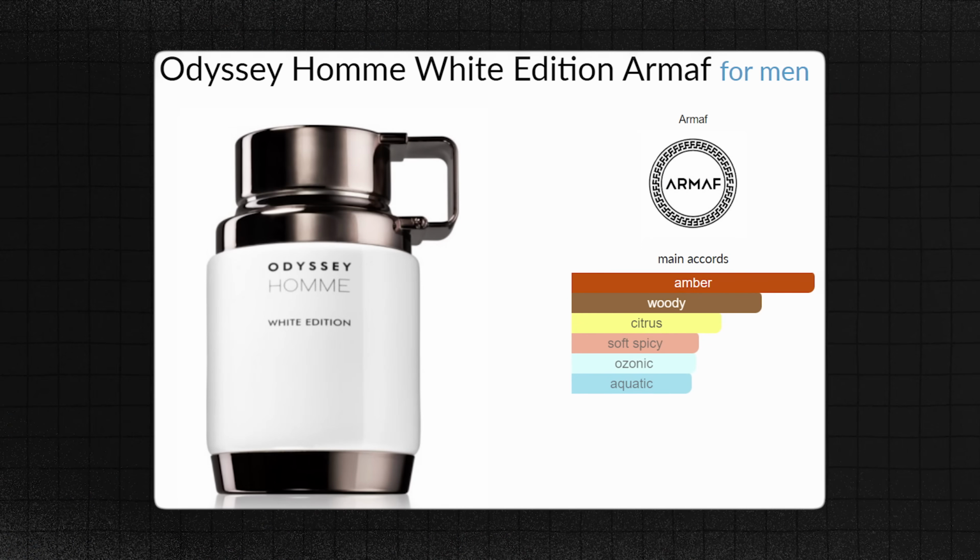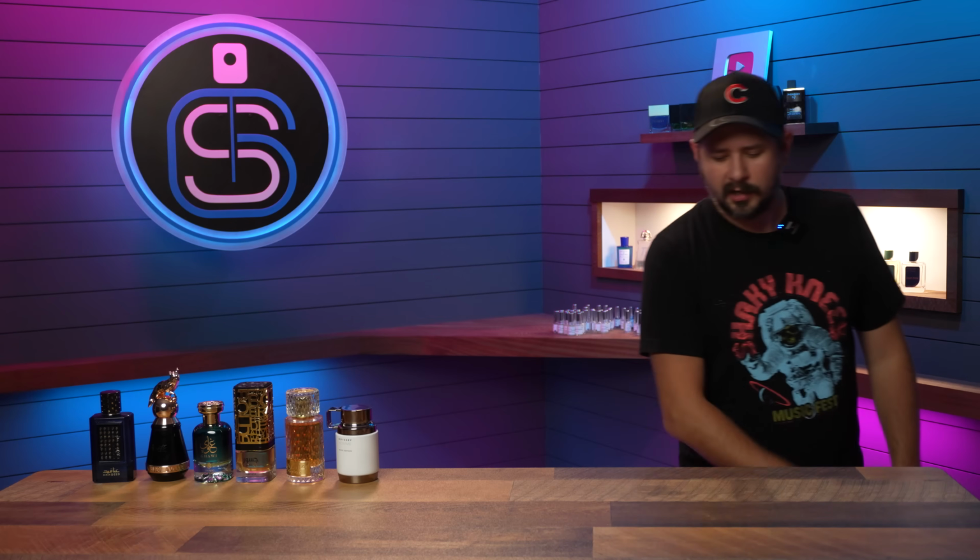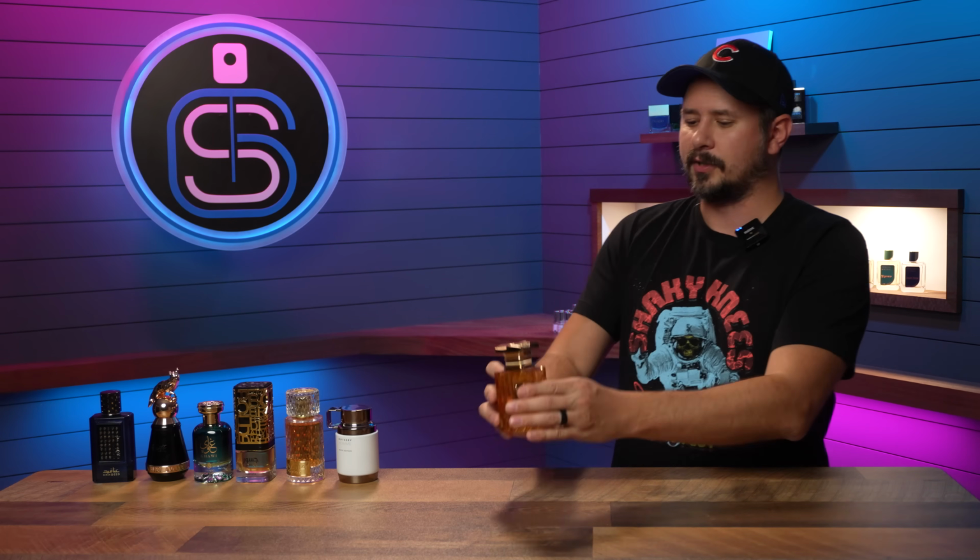So it has that freshness off the top, good sweetness, warms up as it dries down. A really, really well done clone for 20 bucks. Actually smells fantastic when you consider the price point. So if you're a big Stronger With You fan and you want Stronger With You on the cheap, check this one out. Moving on, we'll take a look at this one next.